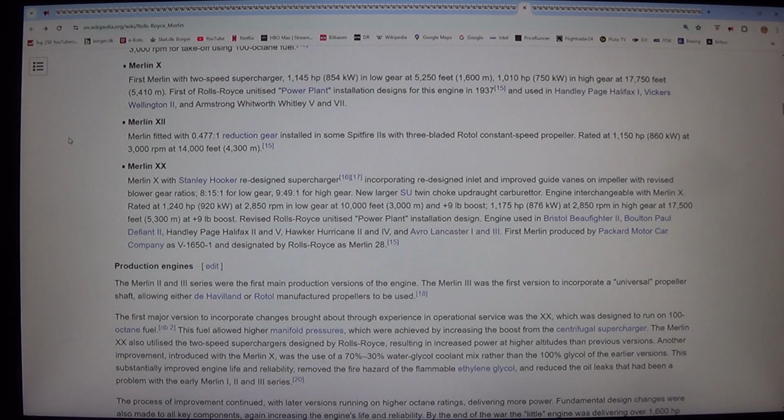Merlin 12. Merlin fitted with 0.4771 reduction gear installed in some Spitfire IIs with 3-blade constant speed propeller. Rated at 1,150 HP, 860 kilowatts, at 3,000 RPM at 14,000 feet, 4,300 m. Merlin XX. Merlin X with Stanley Hooker redesigned supercharger incorporating redesigned inlet and improved guide vanes on impeller with revised blower gear ratios, 8.15:1 low gear, 9.49:1 high gear.